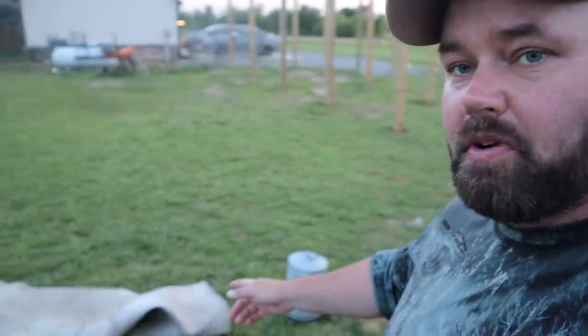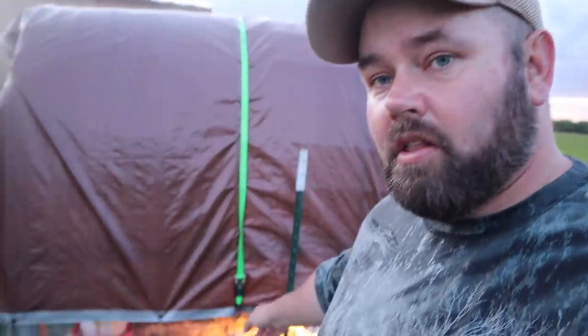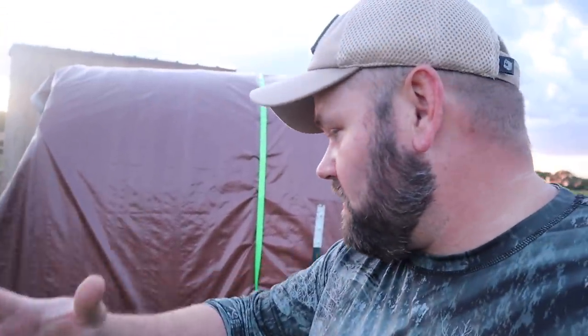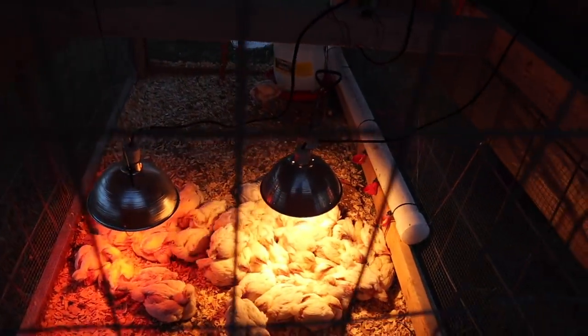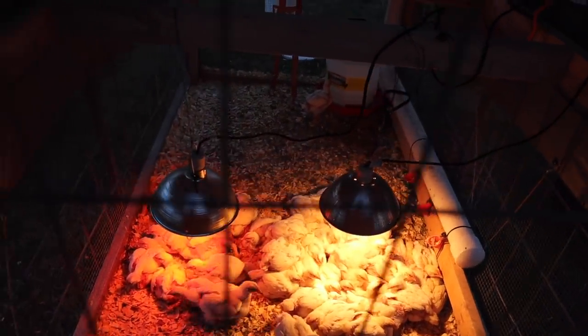So right now, I got some old felt paper. It's called felt paper. I used to work at a paper mill for like 7 years when I got out of the Marine Corps, and they used to throw this stuff away, and it's good for a lot of things. But I'm going to put it up along the side right here to keep that wind and rain from blowing in from this side. Better situation for them all around. Very thankful we only lost one.